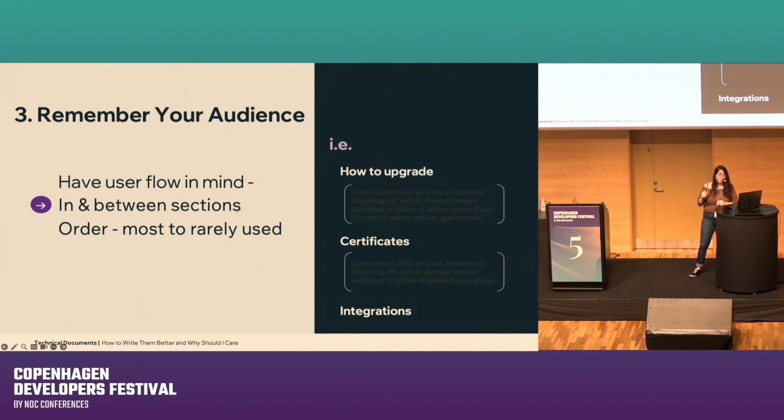Last phase, remember your audience, okay? We talked about knowing your audience, now we need to remember them. So based on who you are talking to, you need to have the user flow in mind in and between sections, and to write the document in order from the most used to rarely used.